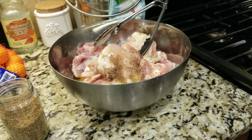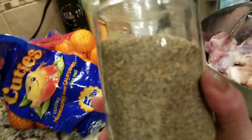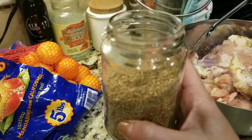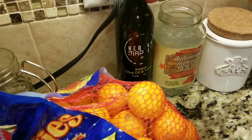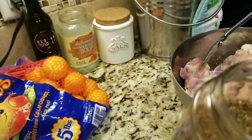Guys, tonight's dinner is grilled chicken. John's going to throw these on the grill. I had bought this lemon pepper seasoning blend by bulk from the Urban Market, where I get my lemon oil. So we use that for salads. First time I'm trying this. It smells very lemony.